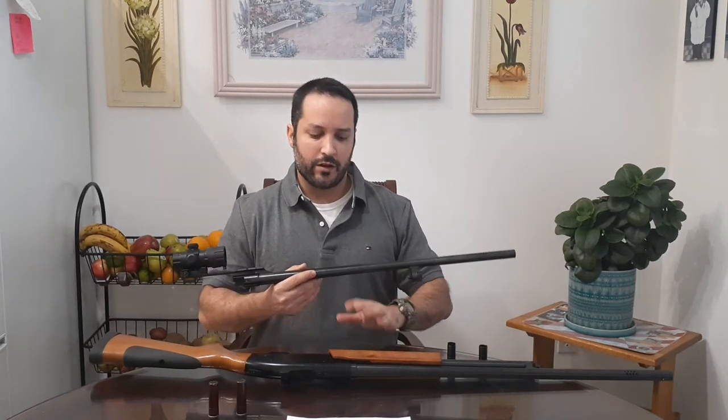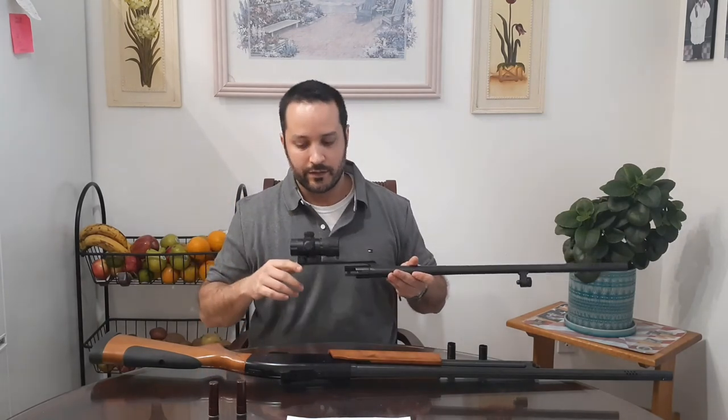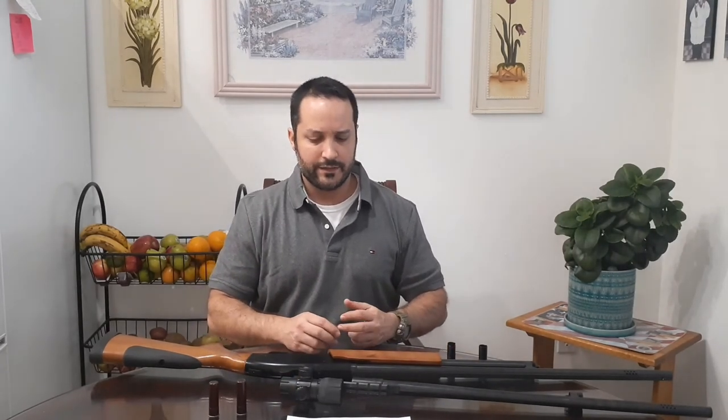Because they have a lot of moving parts, it's not like a bolt action. Once you close a bolt action, there is no movement, there is no cycling, there is nothing. And because of the smooth bore, it really doesn't stabilize the bullet when it's coming out. The sabot does a better job, but it's not really the best.